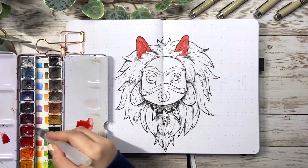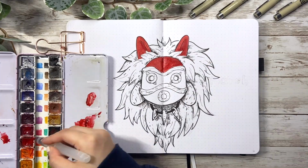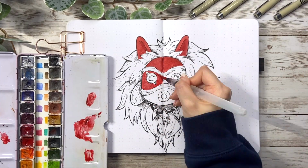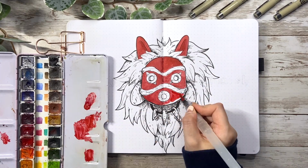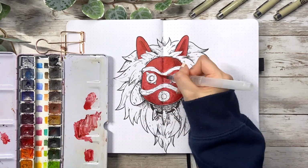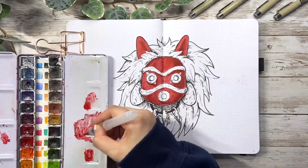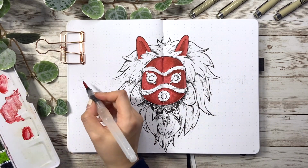Usually I only do black and white in this bujo series, but I really cannot avoid the red elements throughout the whole movie, on her mask, her face, and her weapons. So I decided to use watercolor to apply red on it. You can also use brush pen or gouache or whatever pigment you like. I also try to color the side of the mask a little bit darker to give it a 3D feeling.